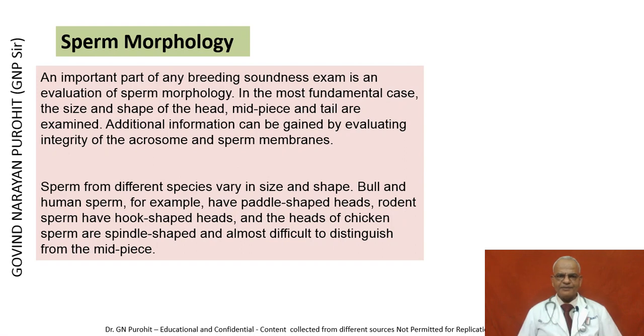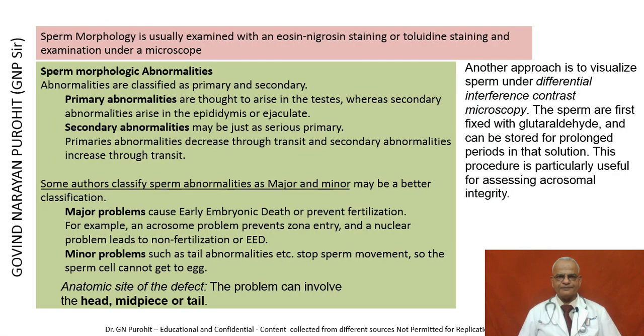Additional information can be gained by evaluating integrity of the acrosome and sperm membranes. Sperm from different species vary in size and shape. Bull and human sperm, for example, have paddle-shaped heads. Rodent sperm have hook-shaped heads, and the heads of chicken sperm are spindle-shaped and almost difficult to distinguish from the middle piece. Sperm morphology is usually examined with an eosin-nigrosin staining or toluidine staining and examined under a microscope.